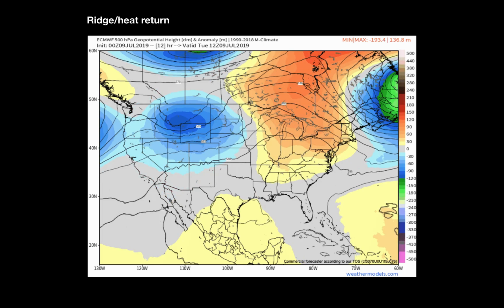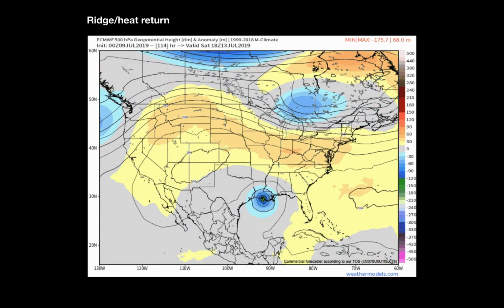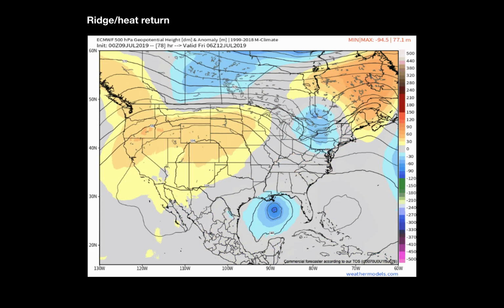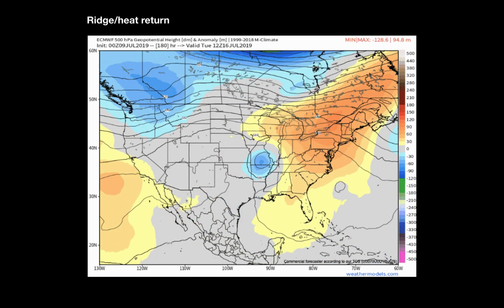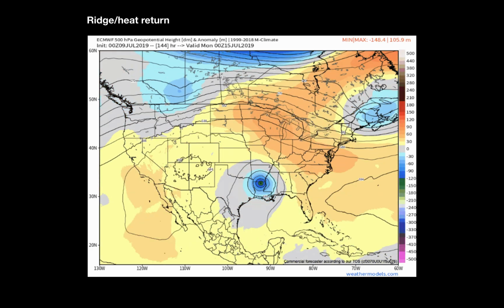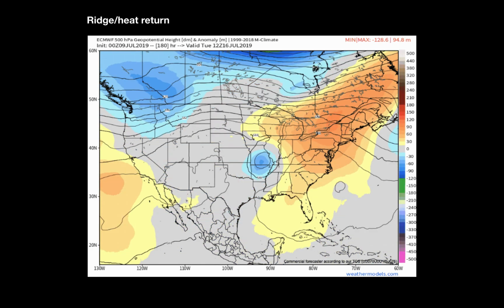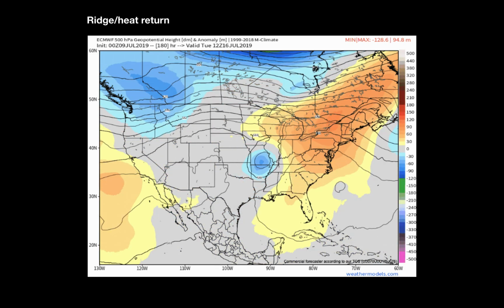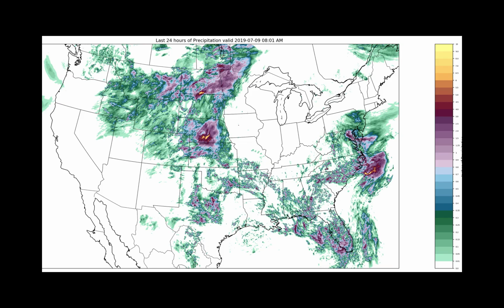Because we're going to be returning to a warmer, a hot, and a dry pattern across a big chunk of the Corn Belt as a ridge sets back in on the backside of this Tuesday, Wednesday, Thursday storm system, bringing, again, another round of hot and dry weather. So precipitation sneaking in underneath that ridge would certainly be good news for whoever did receive that rainfall, and that's, again, why we need to talk about the uncertainty there.